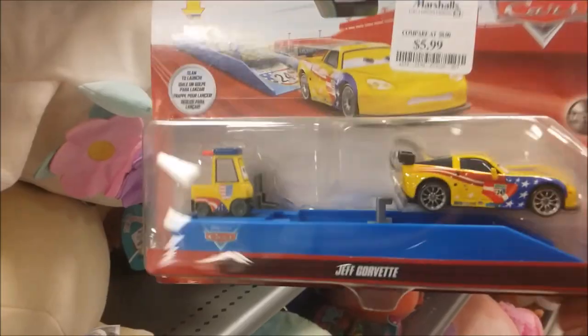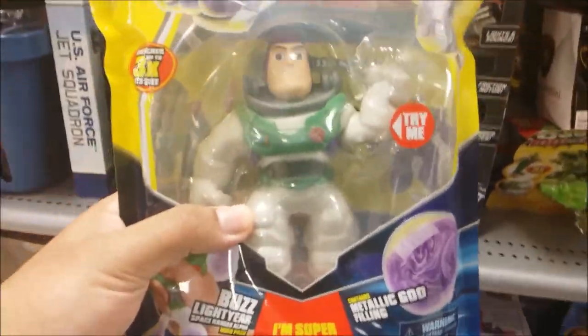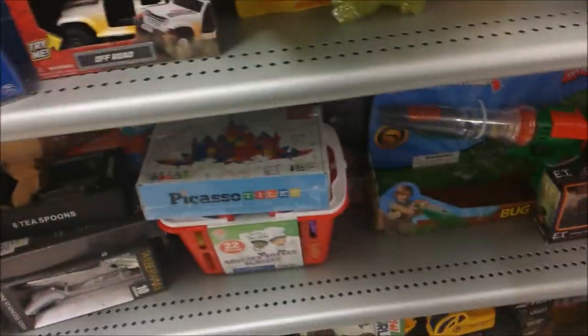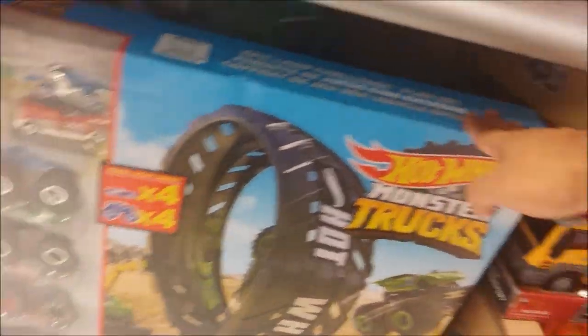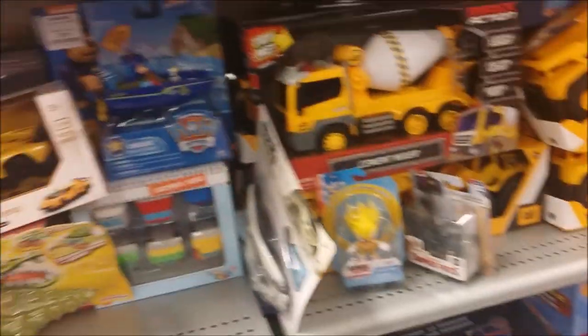Oh yeah, I found this. Unfortunately, I already have Jeff Corvette, so it doesn't matter. So I'm not gonna get the launcher set. I already got the actual diecast. They don't have much. Oh yeah, the Hogwarts Monster truck down here, which I don't collect. Here's the normal Buzz Lightyear. So yeah, they don't have much here. Also, if you guys want to get this, go ahead and get it, if you collect monster trucks, not me though. Yeah, I didn't find much in this Marshalls.